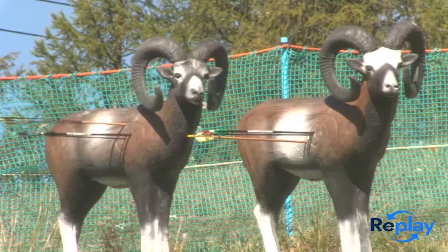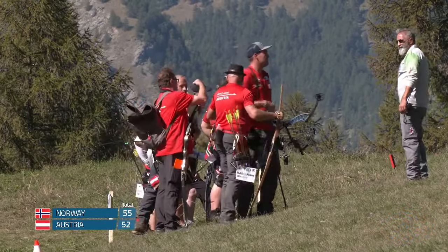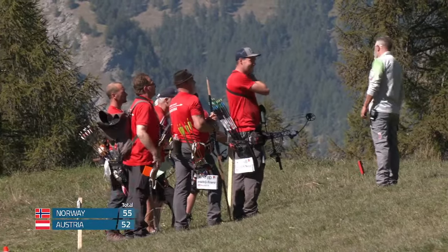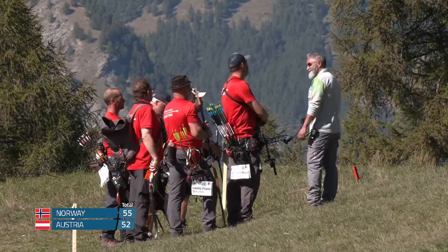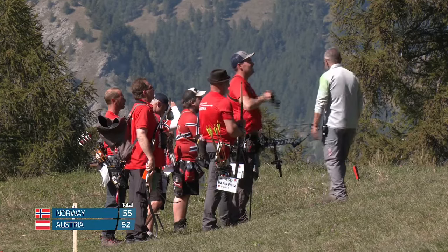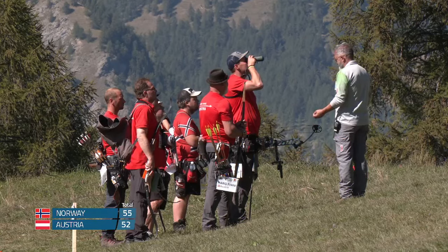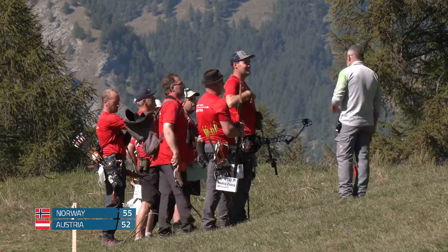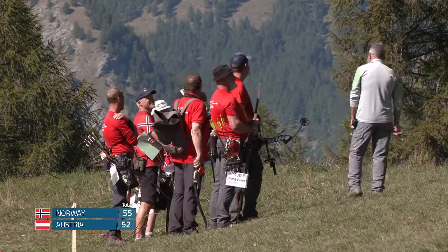We've seen in the previous match that Norway beat France 94-86 in the quarterfinals. And then in the semifinals, they beat Spain with 112, which is really, really impressive. Then we have the team from Austria, which in the quarterfinal beat Germany by just 2 points, 96-94. And then in the semifinals, they beat Sweden 106 against 90 points.